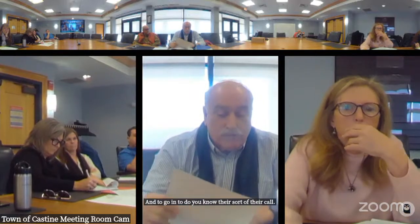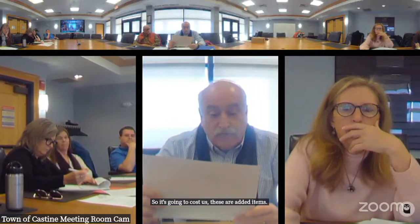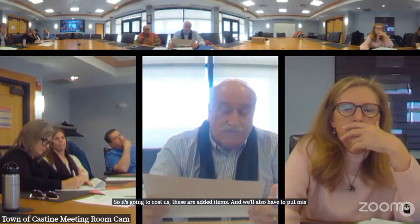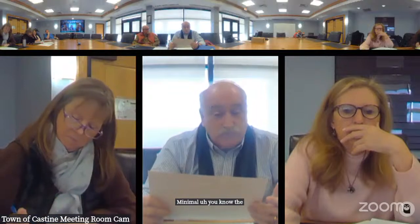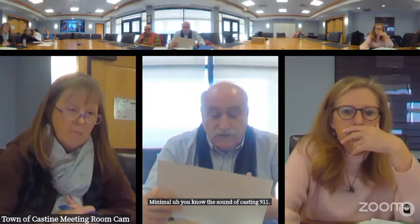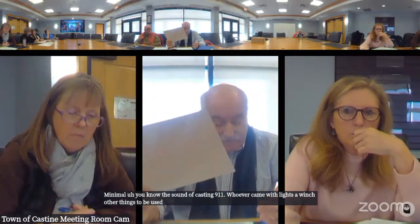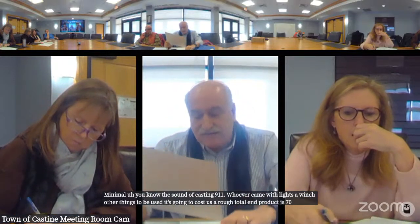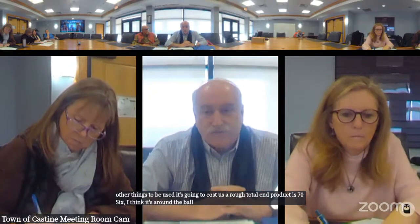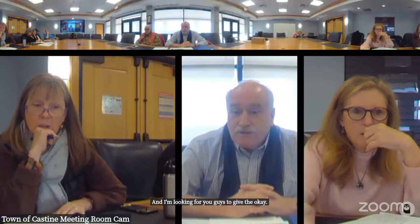These are added items, and we'll also have to put signals and graphics on the side of the vehicle, minimal. You know, the Town of Castine 911. It already came with lights, a winch, and other things. But it's going to cost us, and a rough total end product is 76. I think that's around the ballpark with all the other add-ons. And I'm looking for you guys to give the okay.